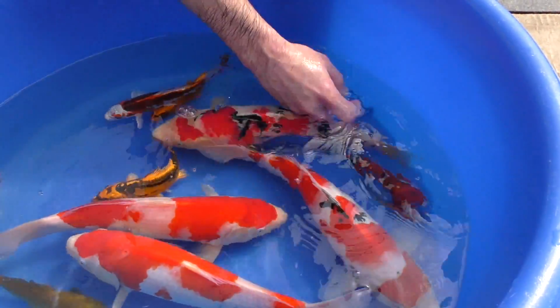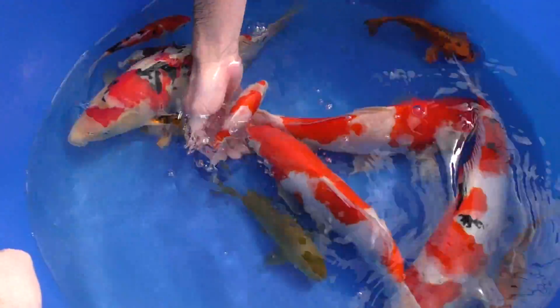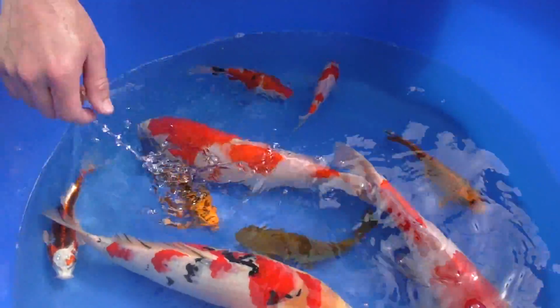Yeah, so there's a kohaku that's the same age as that kohaku. That's pretty crazy to think about.